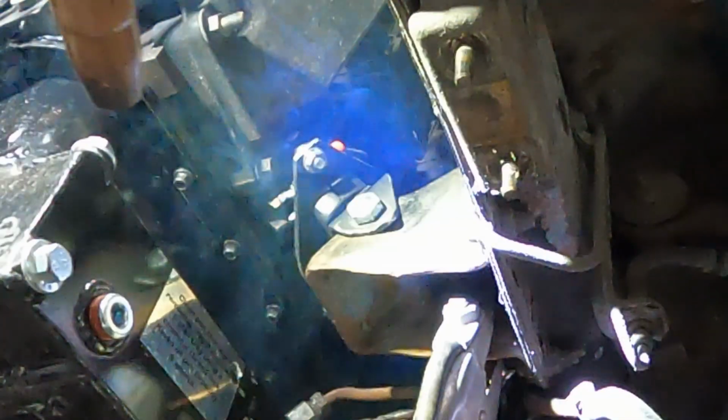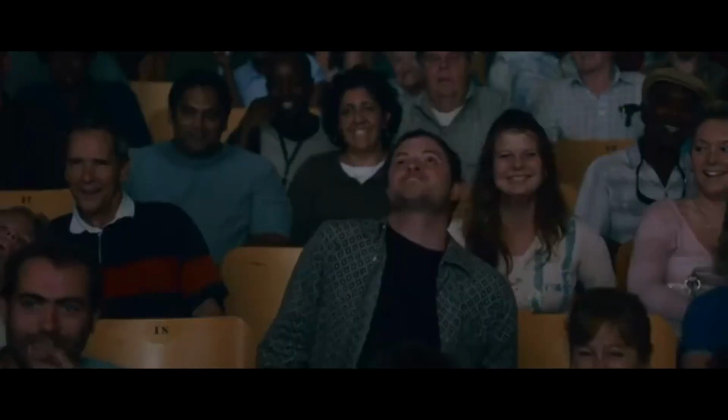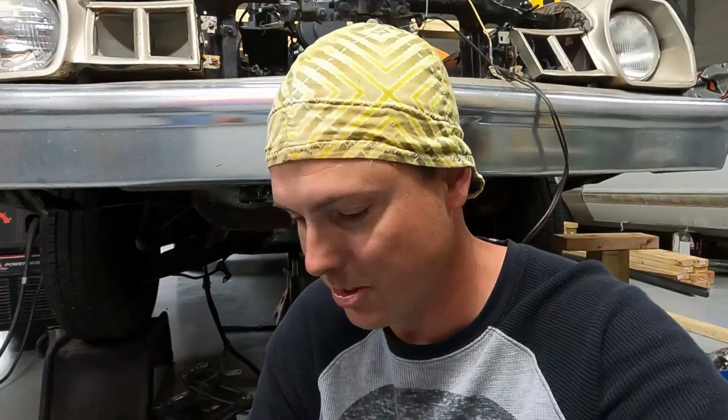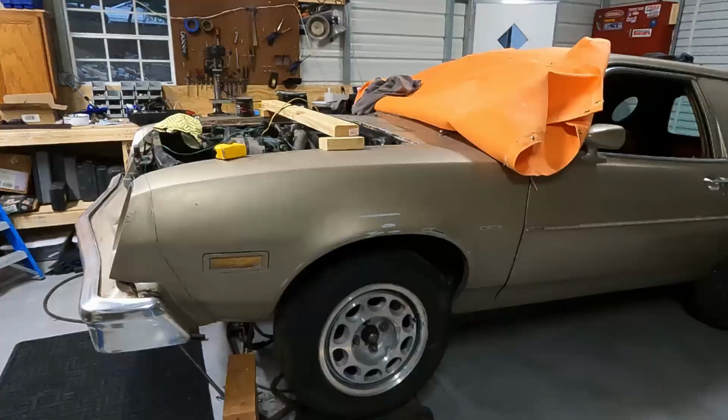Ugly, but together. Mistakes were made. I just welded it to the point where I can't even access one of the bolts to take the motor mount off. This guy's a moron! I'm gonna have to cut some metal out or cut the welds that I just made, which is gonna be nearly impossible. One step forward, two steps back, right? We'll get it done.